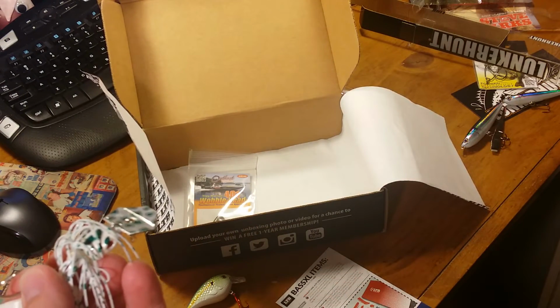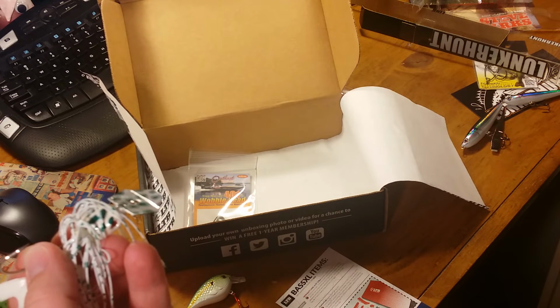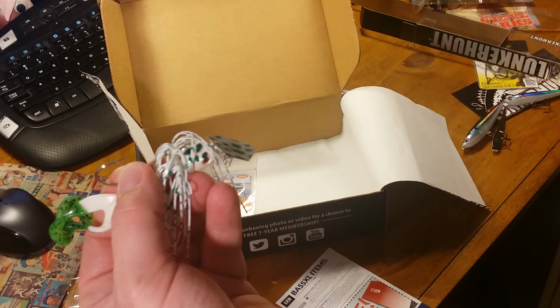Patent pending, unmatched vibration sound, erratic action, 3/8 of an ounce, 2 frog leg trailers. So that one's valued at $4.99.